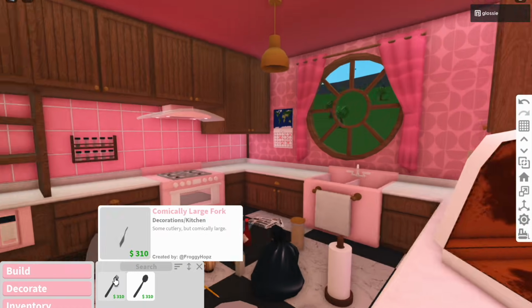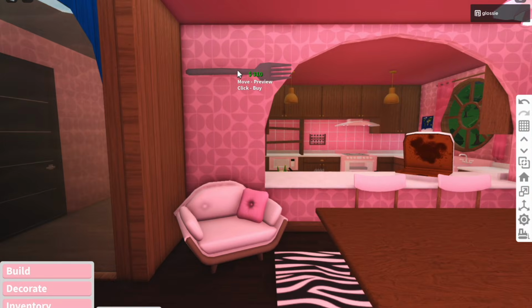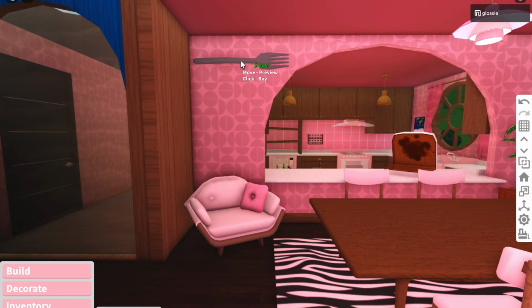This comically large fork and the spoon, I use these in the build. Do I use them on this? I think they look kind of cool on these walls, if I rotate them, obviously.